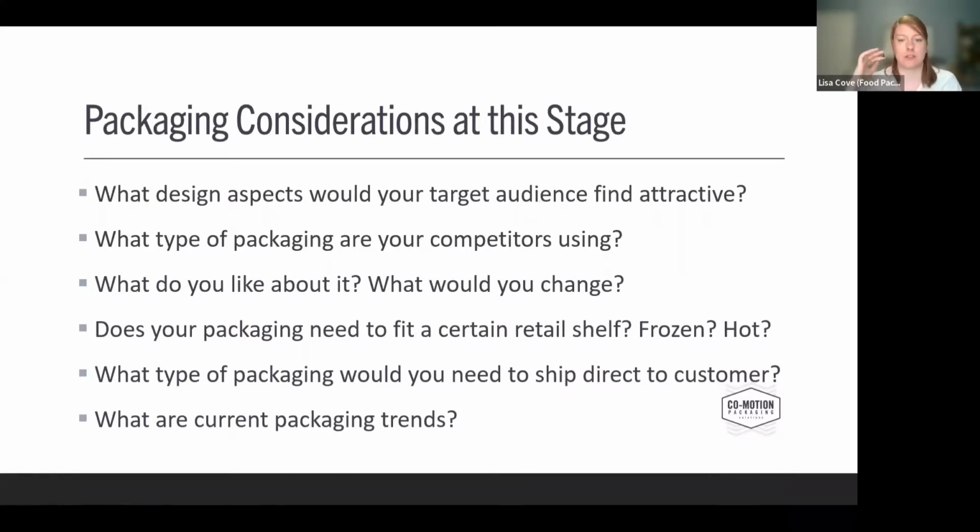So sometimes there's like hot tables or frozen areas where there's only so much retail space you're allowed to have. So doing that research and understanding how tall your boxes can be or how big your pouches can be or whatever at the outset might be a good idea, or figure out how tall your competitors' are, because yours would be relative to that.